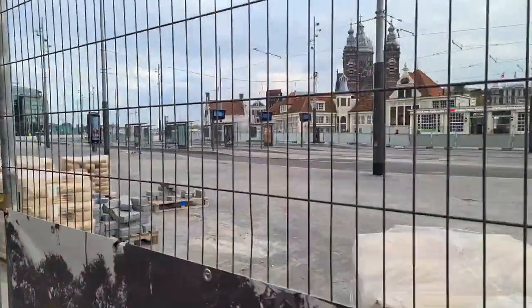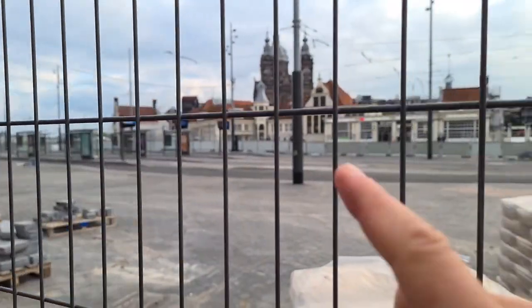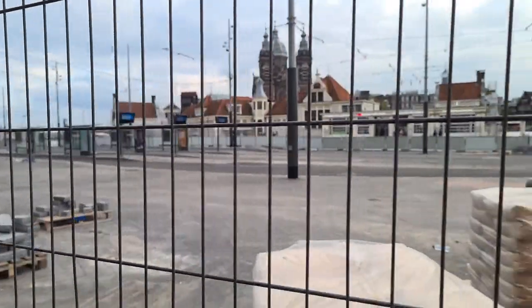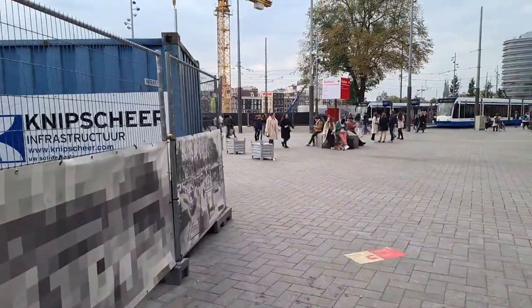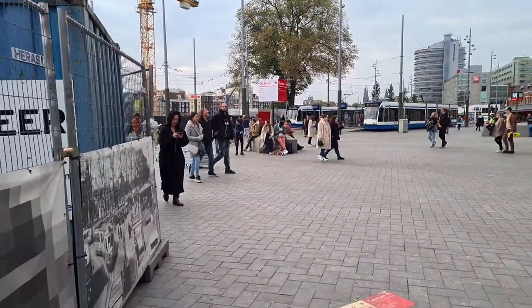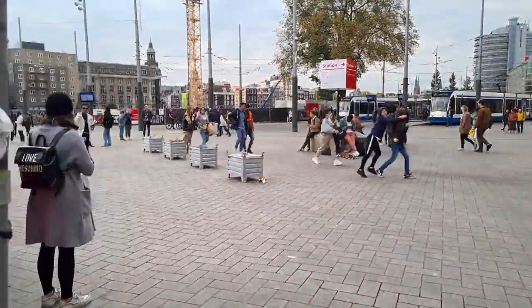But we can take a look from here at what's going on the other side. They renewed the tram stations and some more bicycle parking areas. Let me arrange the lights.